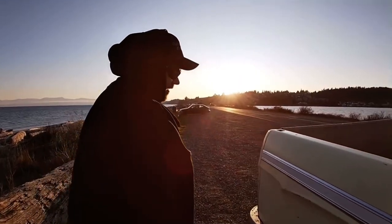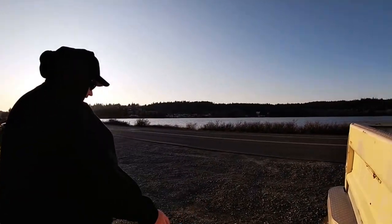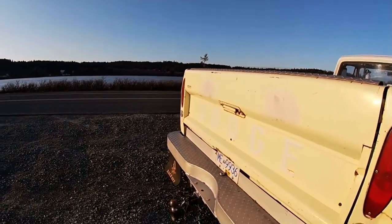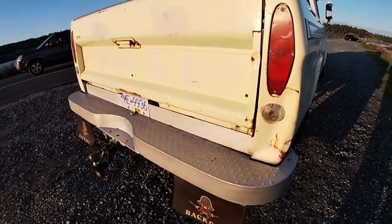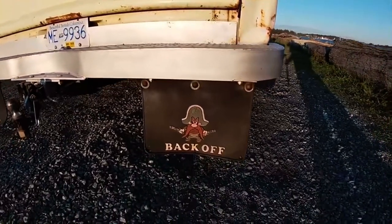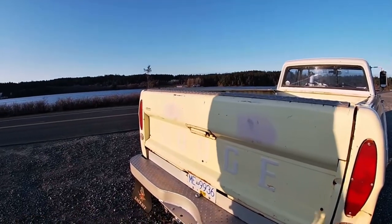I find it funny when people are shocked when I use the truck for work. It'll tow heavy trailers. It'll haul pretty much anything I want it to. It's got a 10-ton hitch on the back. It's the same size as the new Rams come with. It does attract a lot of attention.